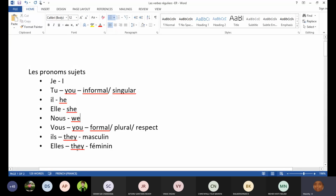Okay. So now you can see that we have two forms of they. Can you guess now why? I've already given the word beside it. One is used for masculine, the other one is used for feminine. So when you are addressing a group, like they, if that group is fully masculine, you address them as ils. If it's a feminine group, it will be elles.